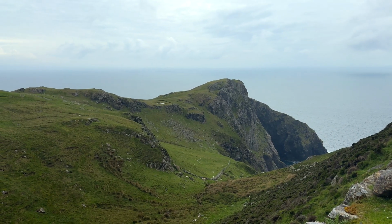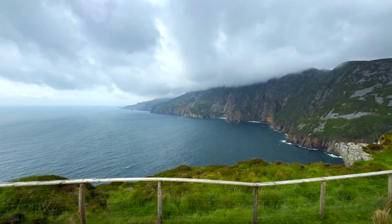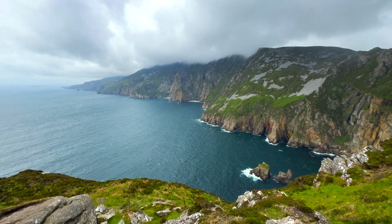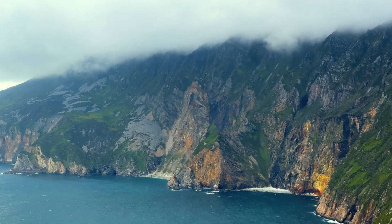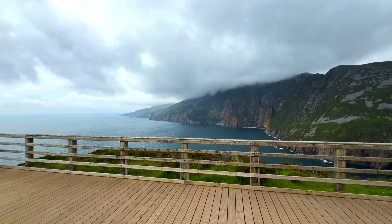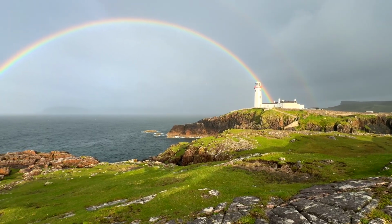I eventually made it to the cliffs, which was a spectacular sight. These are some of the highest sea cliffs in all of Europe and was certainly worth the trip out. With the weather getting progressively worse, I didn't hold out much hope for my sunset spot. Little did I know it would turn out to be the best evening of the trip.